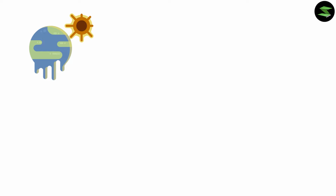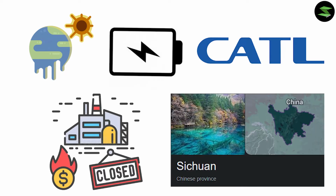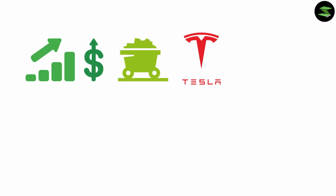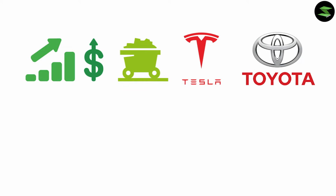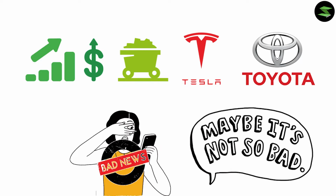The first news we have is that a heat wave has caused the world's largest battery producer CATL to shut down their factory in Sichuan for 6 days, which would in turn increase raw material prices for Tesla, Toyota, and other EV car makers. Even though it sounds like bad news, our next news should change your view on this.